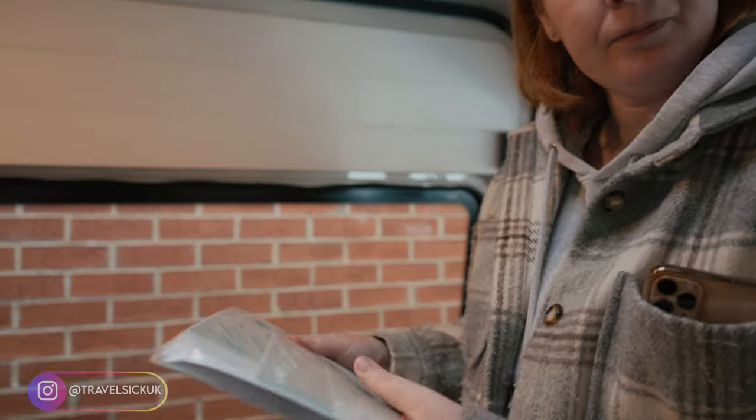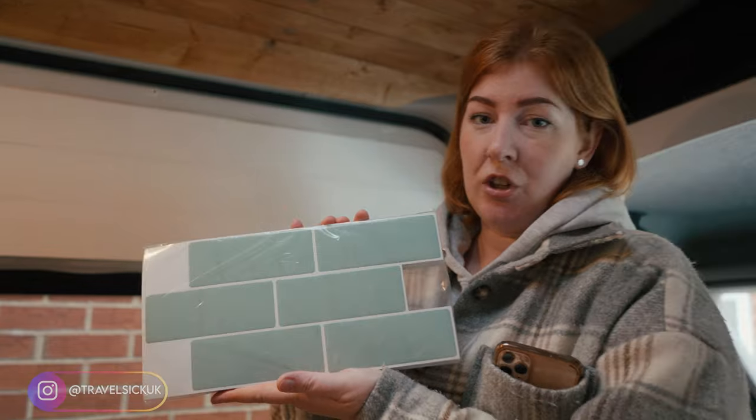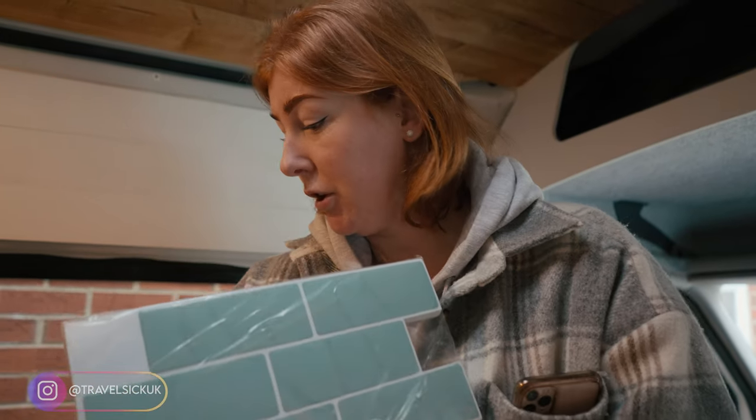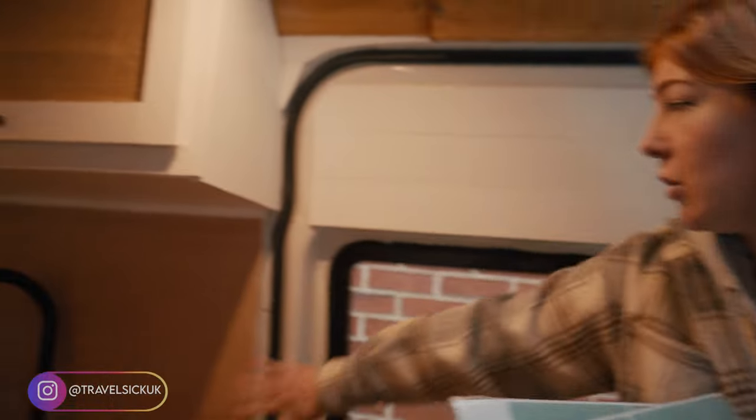I think we paid £22 for half a square metre. These were off Amazon. You just have to try and work out how many packs you need. We've got two packs. I'm not sure that will be enough because you can see the area is quite big.